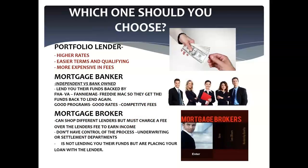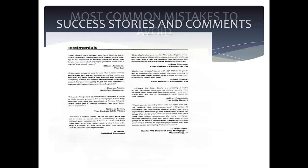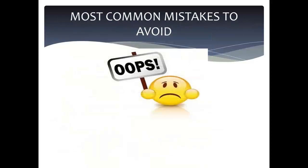So here are some pros and cons. Again, I think the independent mortgage banker is the better way to go. That's my opinion. Here are some success stories. I can tell you anything I want about myself, but here's some things that the Baltimore Sun and the Daily Record had to say, and what some of my clients have to say. So I certainly hope that I have an opportunity to speak with each and every one of you on here and talk about your specific questions and your specific situation.